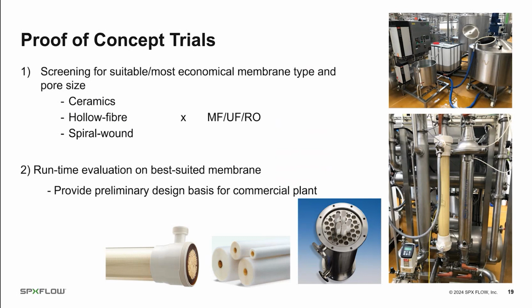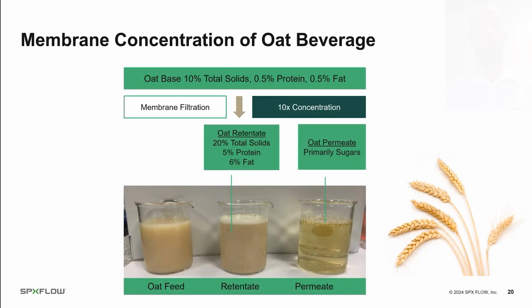Next up, when we found the most suitable membrane type from the pre-screening, we did a runtime evaluation to see how long we could possibly process these products before we had to do CIP. And we also arrived at a preliminary design basis for a commercial plant. These are some photos from our pilot facilities here in Silkeborg, Denmark. So next up, I'll summarize very roughly what we found.